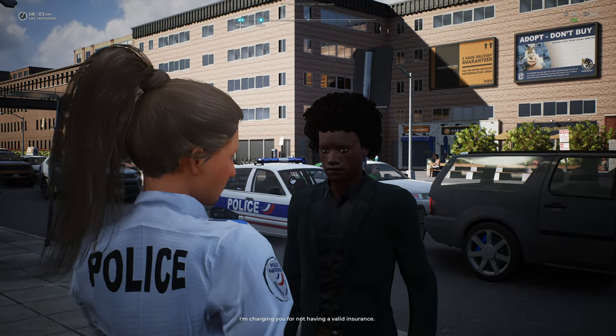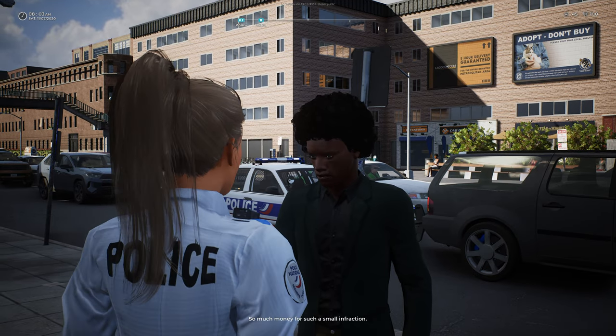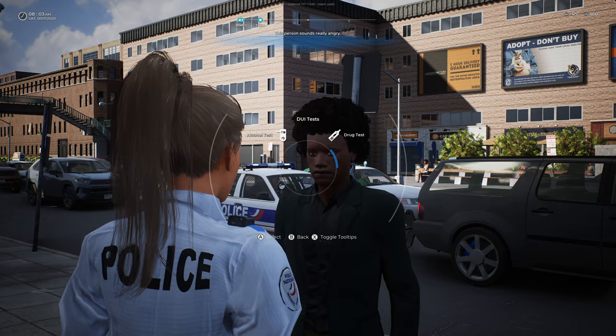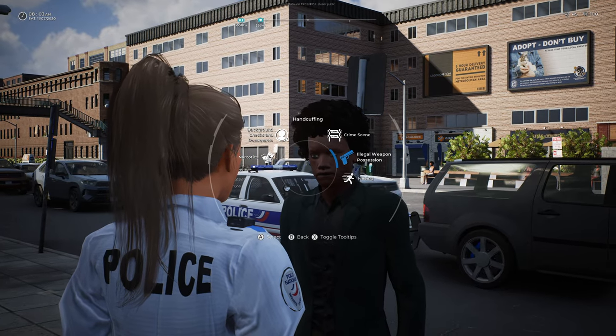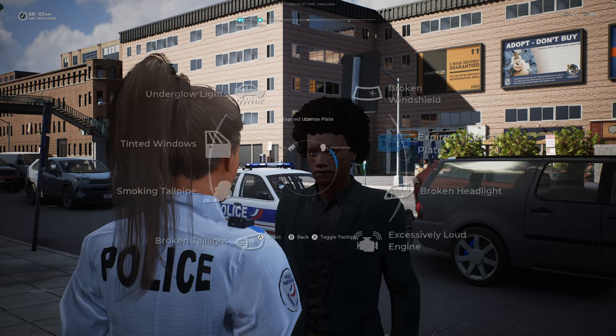The first citation is going to be for no valid insurance. And the second citation is going to be for an expired license plate, if I can find it. There we are, it's in the wrong menu, that would be why.